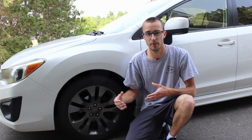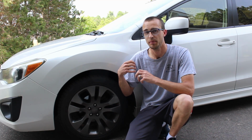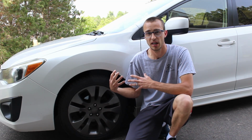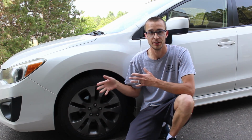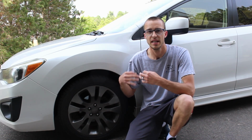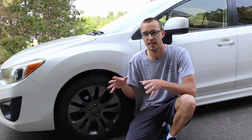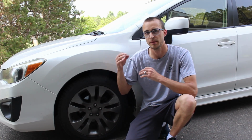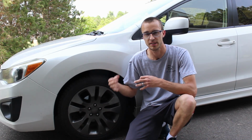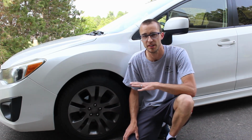Same with the rear sway bar. The sport model that I have here has a rear sway bar standard, but the base model does not have a rear sway bar. All of the Crosstreks come with a rear sway bar. So there are some other subtle differences with the different model years and with the different trims that you can get. All the Crosstreks typically have the same features unless you're talking about electronics on the inside, for example. But in terms of mechanical ones, most of the Crosstreks are very similar.